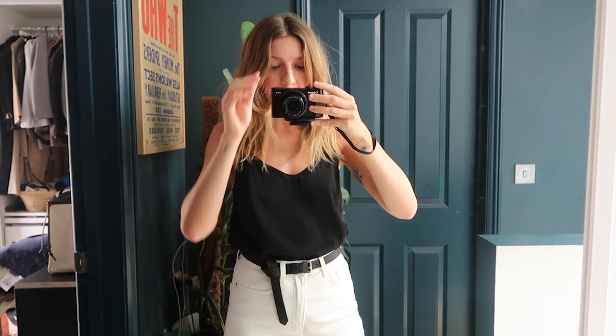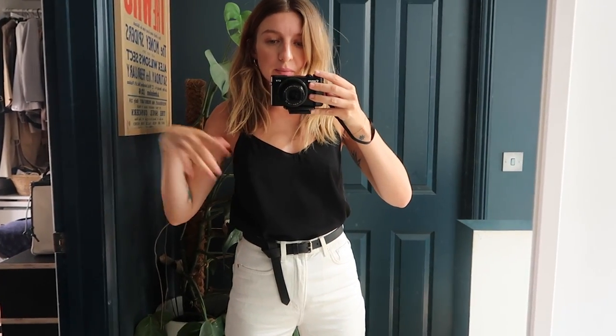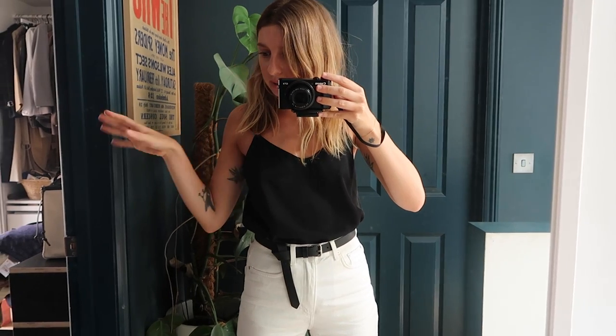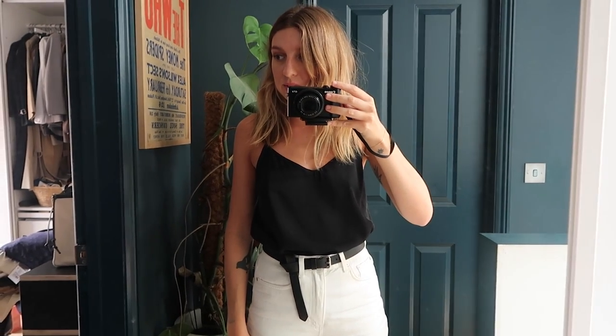Good morning to you all. Coming to you from the hallway today because I've had to move the mirror from my room into the hallway just while I sort everything out with the sideboard and everything. I'm just about to head out to do some really boring jobs basically.